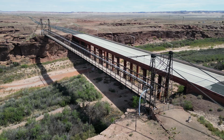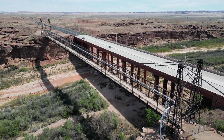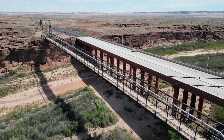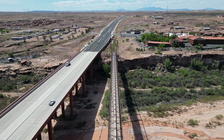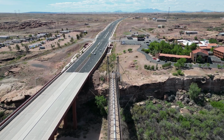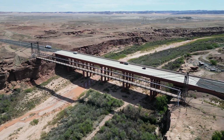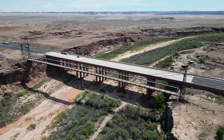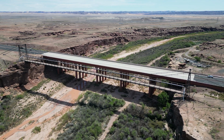So let's go. Built in 1911, the old Cameron Suspension Bridge was the longest suspension bridge west of the Mississippi River. In 1937, while a large herd of sheep were crossing, it was damaged and nearly collapsed. Repaired and put back in service for highway traffic, it was eventually replaced by the concrete bridge next to it in 1959. The old Cameron Bridge played an important part in the construction of the Navajo Bridge, and in 1986 it was added to the National Register of Historic Places.